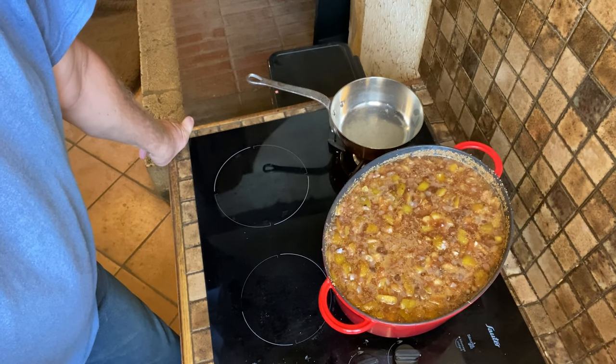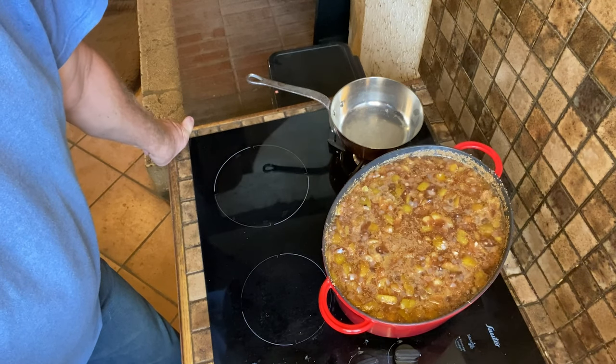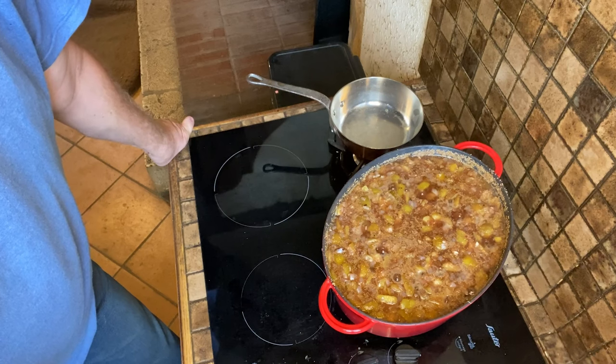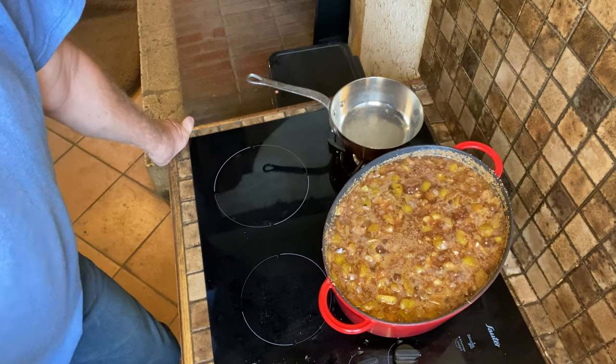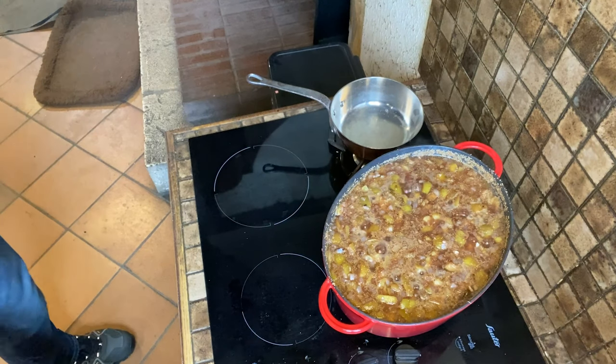A lot of people prefer it with brown sugar, which I couldn't get. So that's why I've used cane sugar, and I still need more sugar in it because this was only 500 gram. So it needs a bit more.